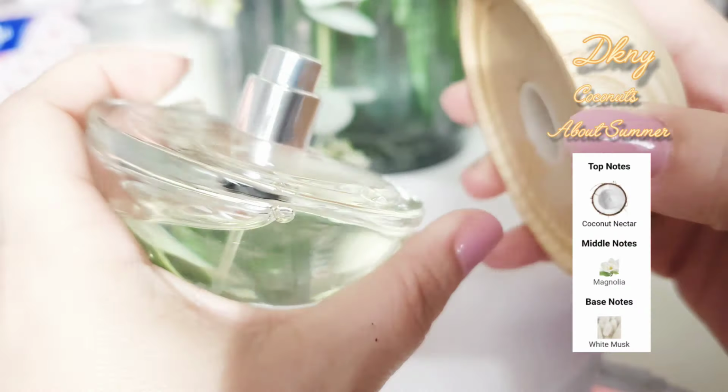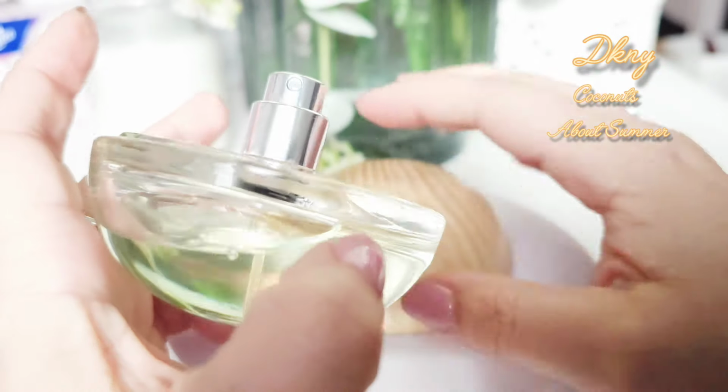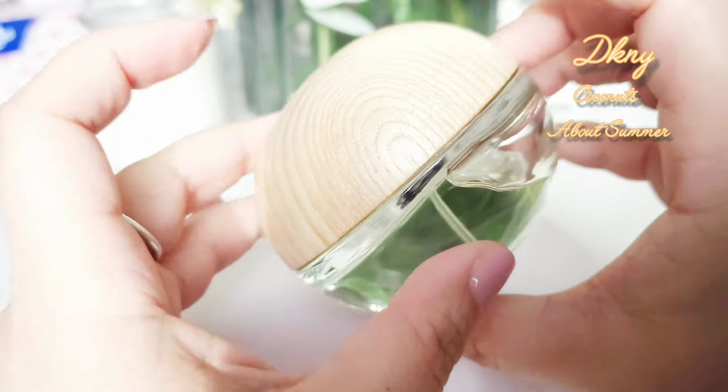Top notes here: coconut, nectar, middle notes magnolia and white musk. This is on the powdery side. Coconut is really the prime. It's very nice, screams summer, a bit elegant yet playful, and yeah, beautiful.